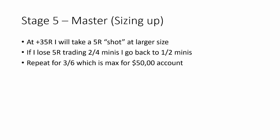Now stage 5 is the point of sizing up, and I'm going to take a shot method, which is something that I used to do a lot when I played poker.